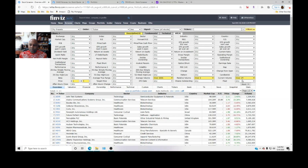So when you have this set to over 1 million for your current volume, that means that each one of these companies down here, these stocks are trading at least the minimum 1 million shares currently. That is 3 times more than what's average for the average day. So what that does is it potentially, and I underline the word potentially, puts you right in the middle of a low price stock that has a lot of volume in it. And when low price stocks trade on a lot of heavy volume, it's a good chance that being that they are low price, the stock price can actually jump higher.